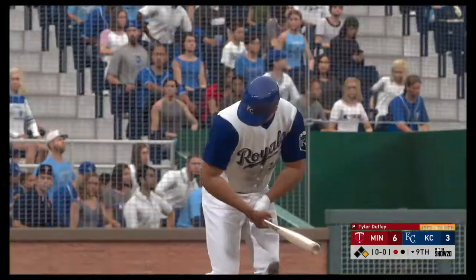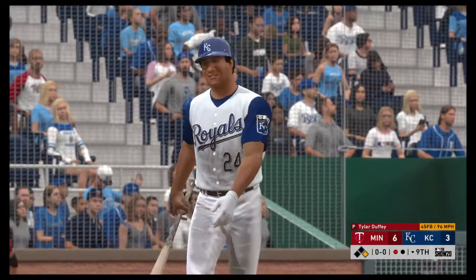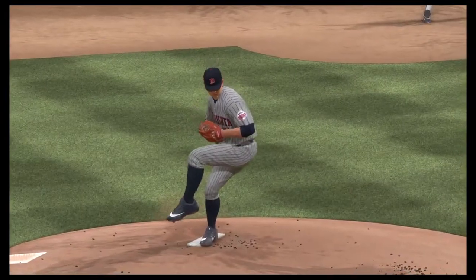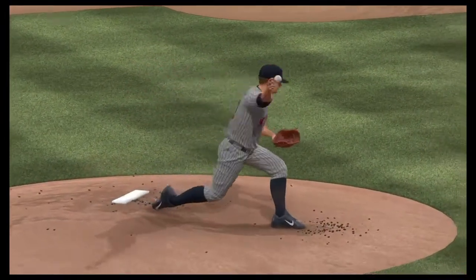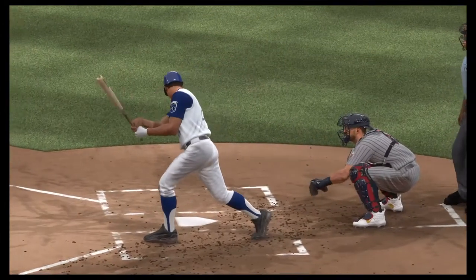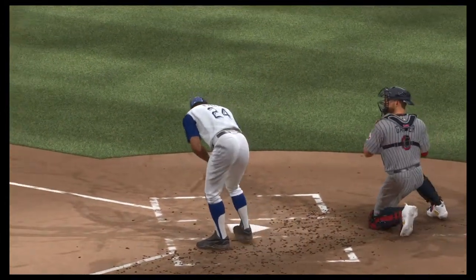And he can only battle for so long as he's finally set down here after an 8-pitch at-bat. Talk about blowing it by a guy. Geez, I mean, that fastball was way behind him when the swing came through the zone. I have to think he was looking for something off speed, and he just couldn't pull the trigger on that fastball.